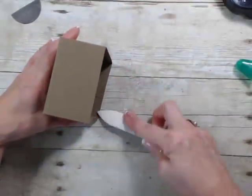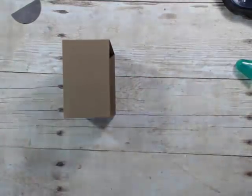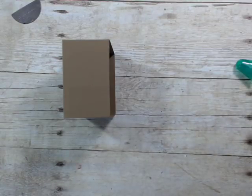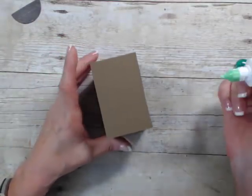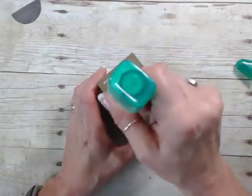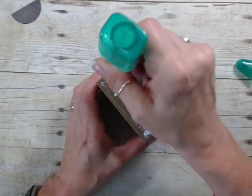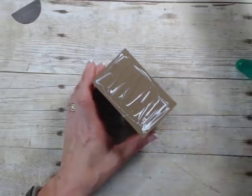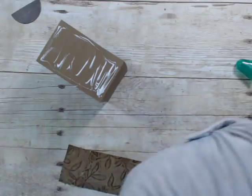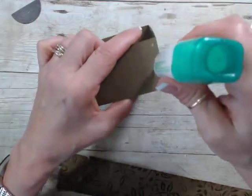Okay, then take your bone folder, really press that in. Press that in. Okay, now what you're going to do is three sides. So I'm going to start here. I start with one side first. Okay. Now I'm going to take this. Let me double check that. Yes. So I need to start a little bit in the back.